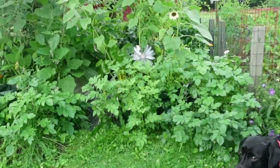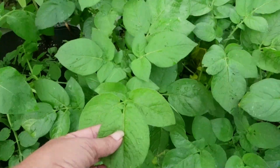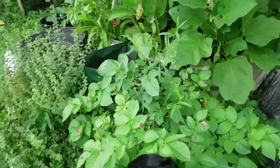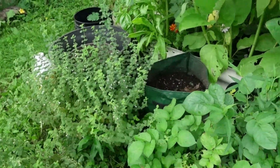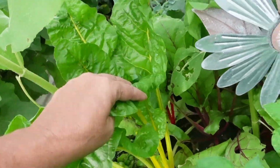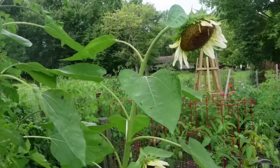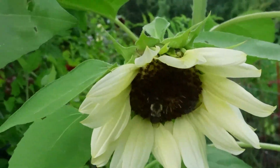This area. Here are a bunch of potatoes that I planted, so I can't wait to dig into these to see what I got. That one there didn't make it. That was in the beginning. Here is Swiss chard. So I do want to pick these. And then, of course, I planted some more sunflowers. The bees enjoy it. The birds love it.